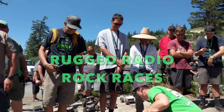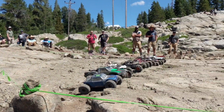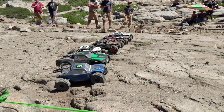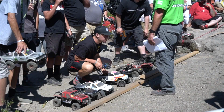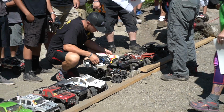Race fans, I'm here to tell you right now, this Rugged Radio rock race, we are into our last group of racers, this 2.2 open class. These are like the thoroughbreds. They are throwing so much Sierra soot in the air, it looks like a dust storm. It's like you have the new Proline tires. Foamless.